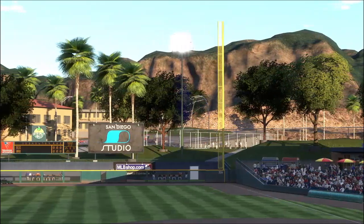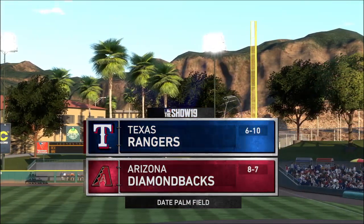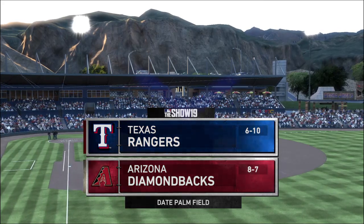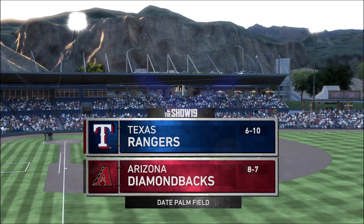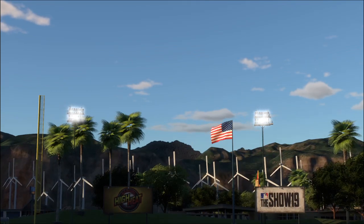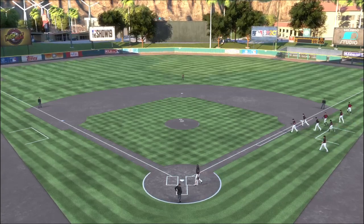We are under the lights this evening as we get you set for another edition of Baseball on the Show. Tonight we get you set for Cactus League action between the Texas Rangers and the Arizona Diamondbacks. Hello again, everybody. Welcome to our spring training coverage on MLB Network. Arizona Diamondbacks.